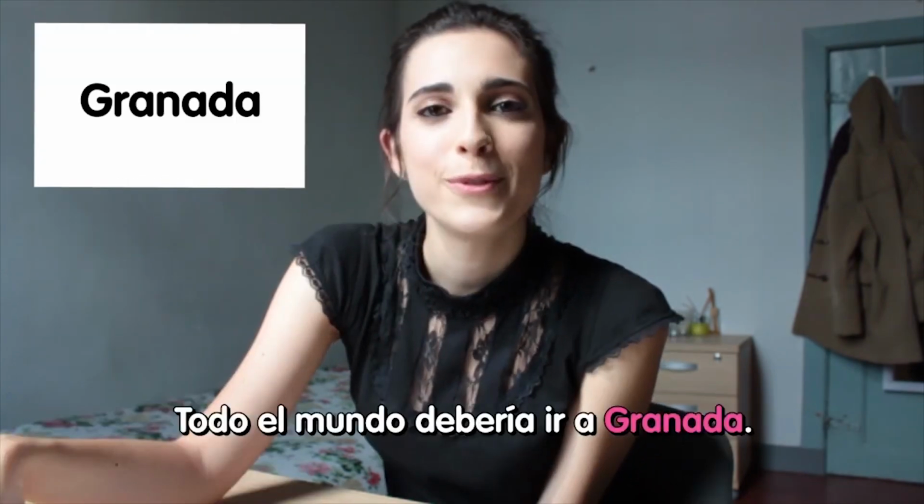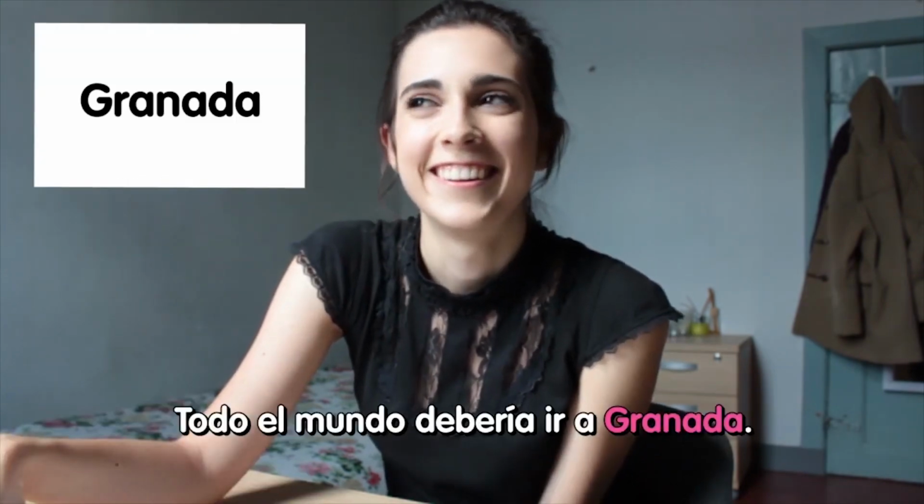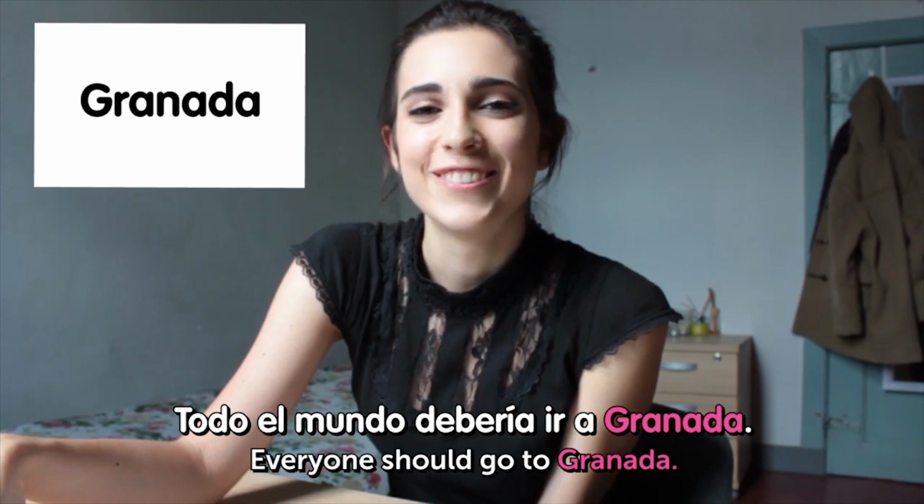The next one is Granada, my city. One of the most beautiful cities in Spain, for sure. Granada is in Andalusia, in the south of Spain. The Sacromonte neighborhood, where there are like these gypsy caves. Todo el mundo debería ir a Granada. Everyone should go to Granada.